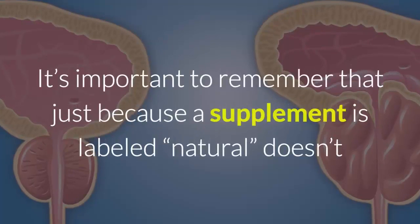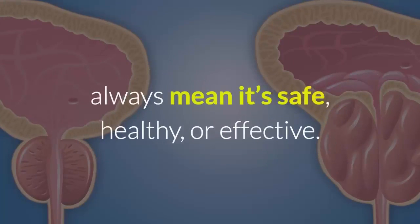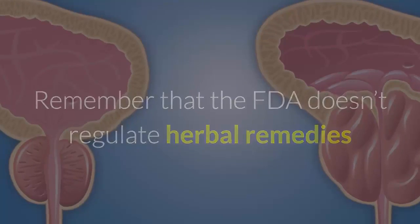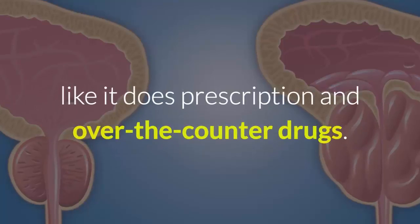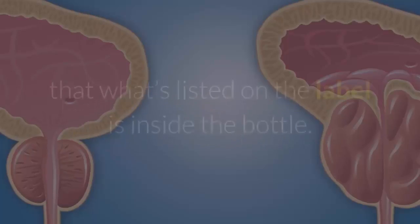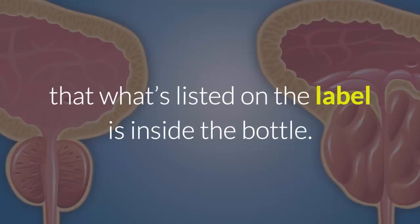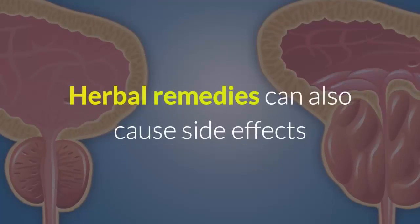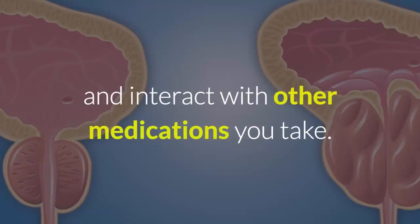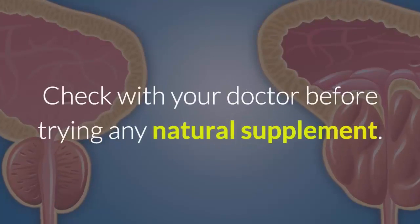Going the natural route. It's important to remember that just because a supplement is labeled natural doesn't always mean it's safe, healthy, or effective. Remember that the FDA doesn't regulate herbal remedies like it does prescription and over-the-counter drugs. That means you can't be totally sure that what's listed on the label is inside the bottle. Herbal remedies can also cause side effects and interact with other medications you take. Check with your doctor before trying any natural supplement.